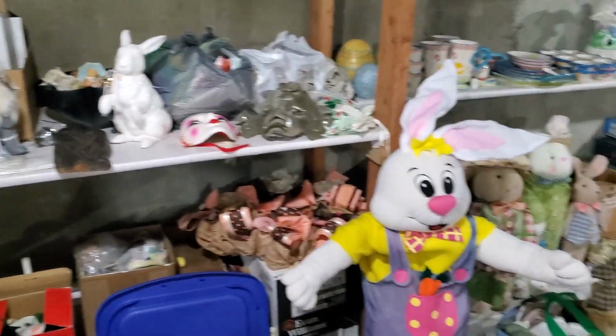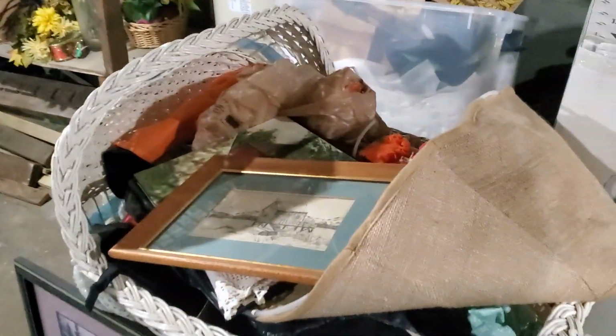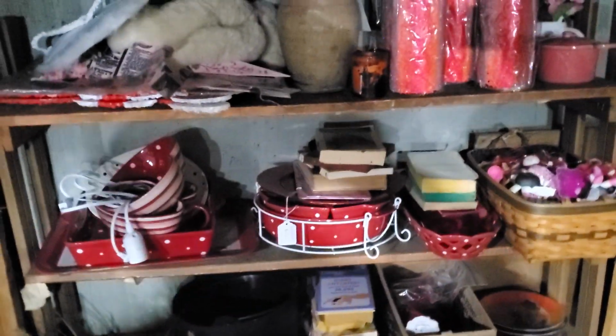So there's some Easter stuff, boxes full of Easter. Some Adirondack type chairs. An old pram, like an old wicker pram. Baby carriage. Some craft type goods, which I don't generally do. Sorry, it gets a little darker back here. Longer burger baskets. Some dishes. Old books, children's books and stuff. Then there's a very cool section of Halloween stuff back here.